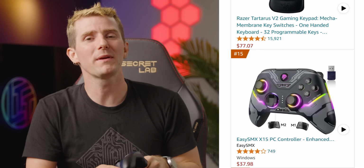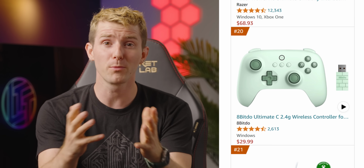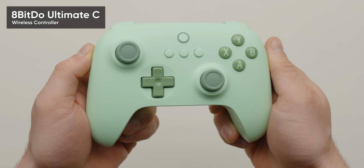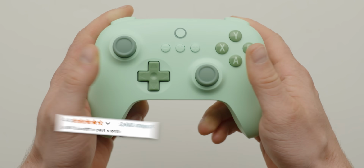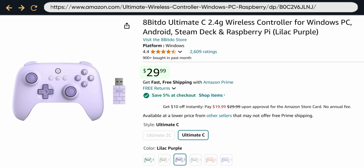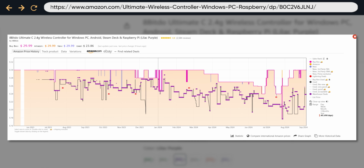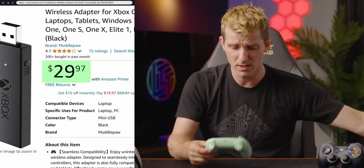Of course, while we're combing the depths, it's probably worth seeing if we can find something a little better. Oh! Here's a more recent top performer. The 8BitDo Ultimate C has been sitting among Amazon's bestsellers pretty consistently for months and is racking up 4.5-star reviews at an incredible rate. Its MSRP is $30 US, with frequent discounts down to just $20. And that is with a 2.4 gigahertz wireless dongle? I mean, that puts this whole package under the price of a Microsoft first-party dongle alone. So it must be trash, right?